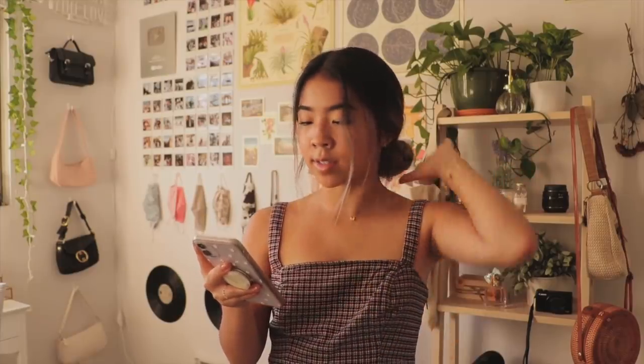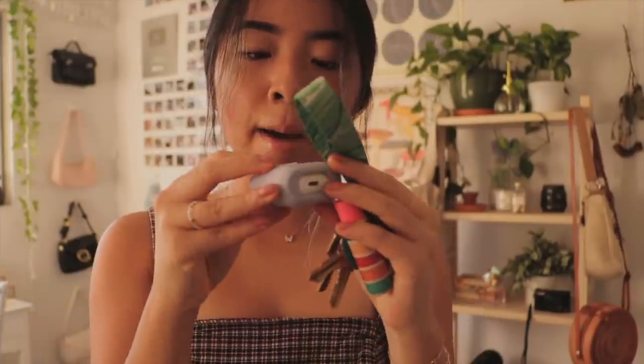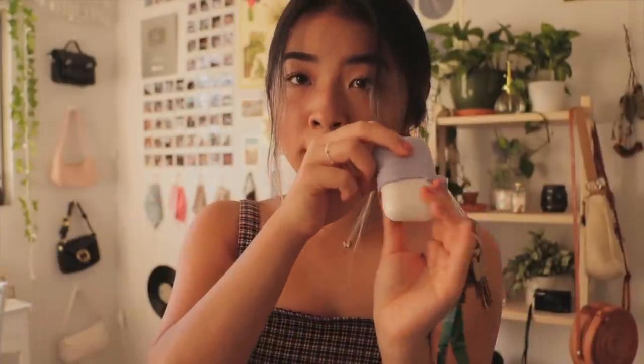Then I said hair claws. Those are like the hair clips, but they're massive. I also said an AirPods case because currently homie over here is hanging on by a thread. I don't know what happened. I'm so scared my actual AirPods fall out of this sometimes. I'm one of those people.